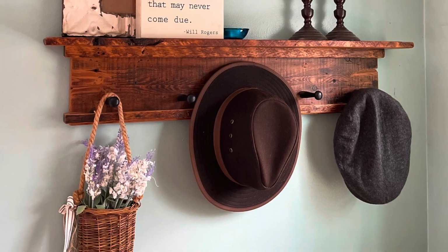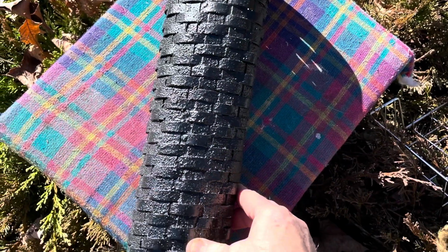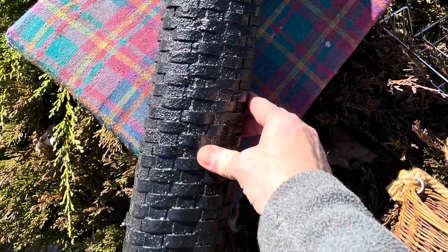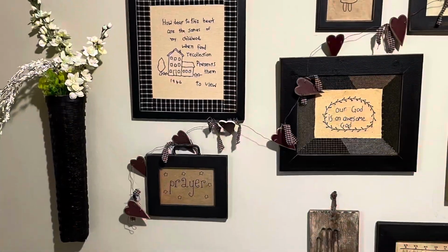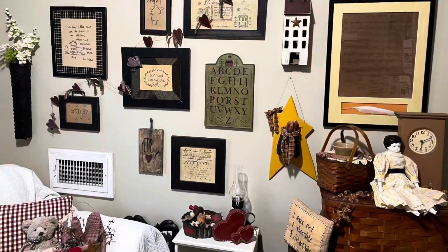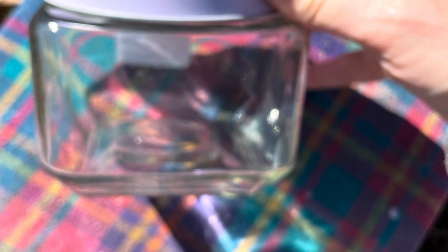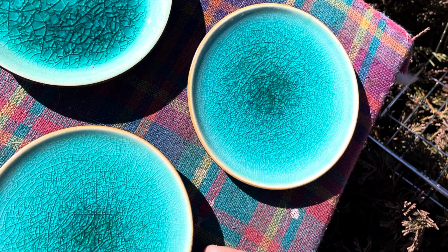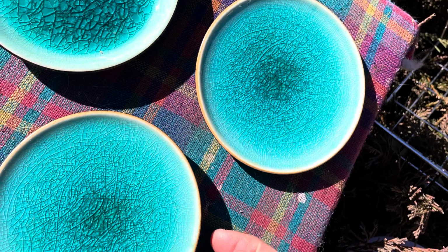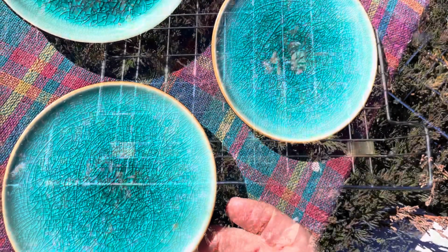I saw this really long black basket that had been painted, not in amazing shape, but rather than painting it, I decided I would simply put some white flowers in it and hang it on a wall in my office where I have a whole bunch of primitive country items. And then I found this cute little glass jar with a lavender colored lid, which was brand new, still had the tags on it. These blue little plates or decorative plates of sorts that I knew my daughter would love.